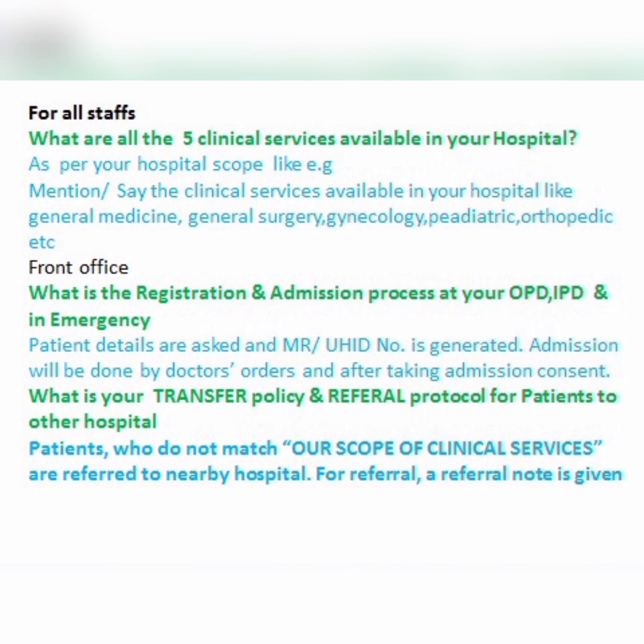If it is an admission, once the UHID is generated and the doctor advises admission, after getting the doctor order, the reception staff's responsibility is to conduct the admission process. Before the admission they should explain the process in detail and they are supposed to take the admission consent, the general informed consent.